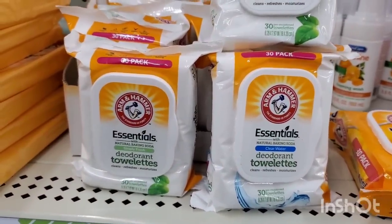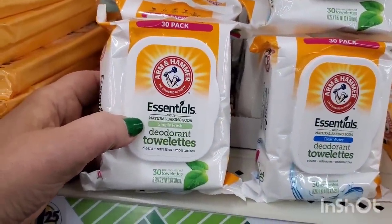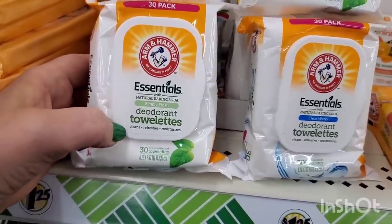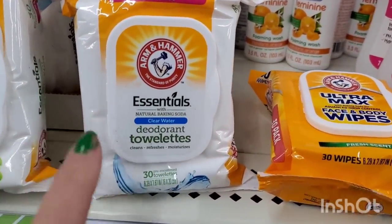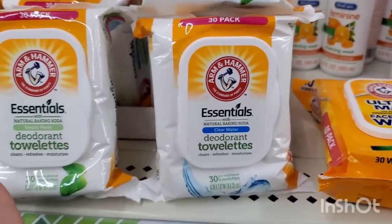Okay, now these are exciting. They also have the door. There are 30 and they are also by Arm & Hammer, which I really love. These are essentials, natural with baking soda, simply fresh deodorant towelettes. They clean, refresh, and moisturize. That's an excellent product for blessing bags especially. And then they have clear water with natural baking soda deodorant towelettes. So those are two different fragrances.